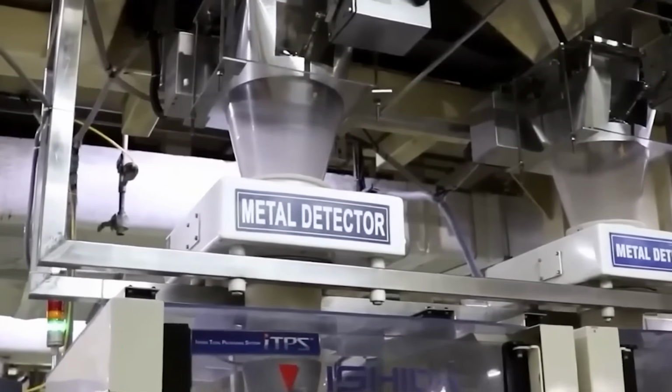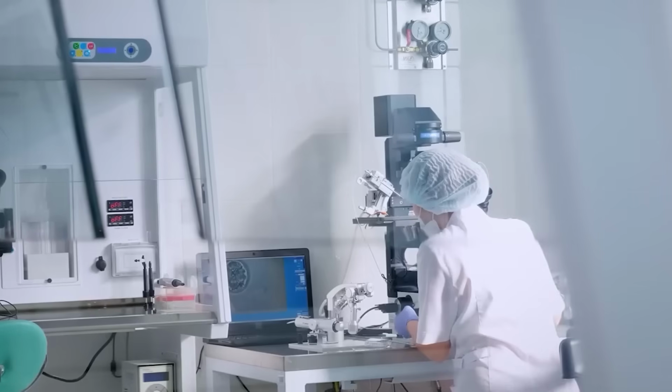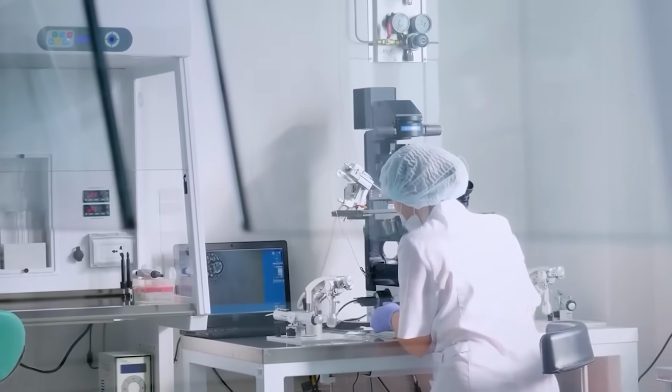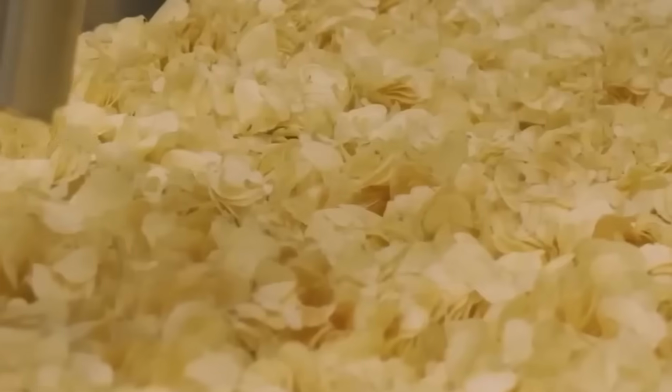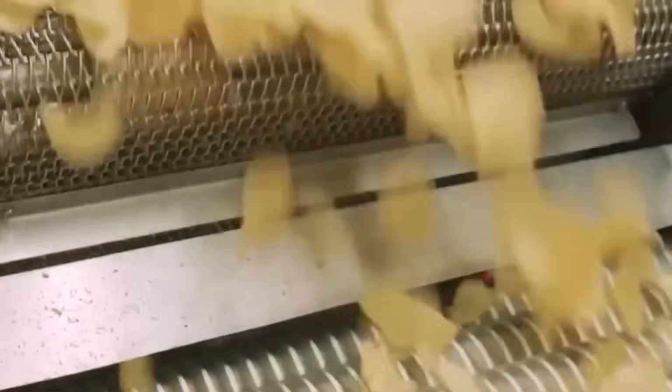Before seasoning is applied, the chips pass through a gentle tumbling system that helps prepare them for even coating. This ensures that every chip has an optimal surface for seasoning adherence. A light mist of oil may be added at this stage to help the seasoning stick, ensuring that every bite delivers the intended flavor experience.